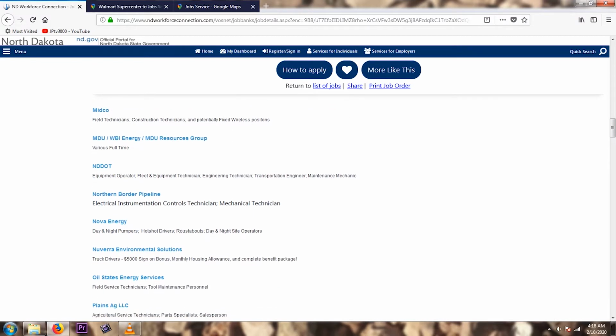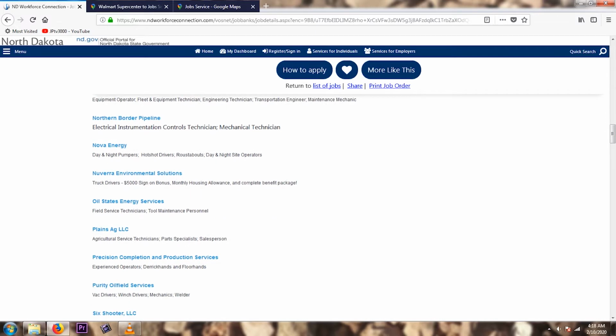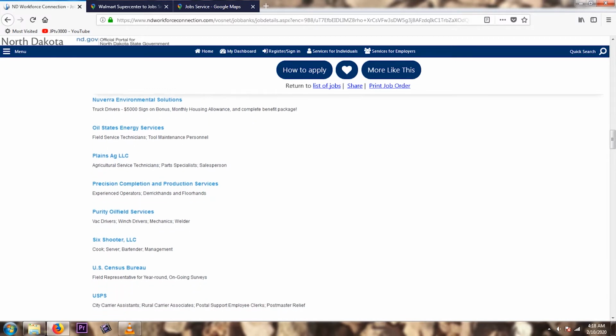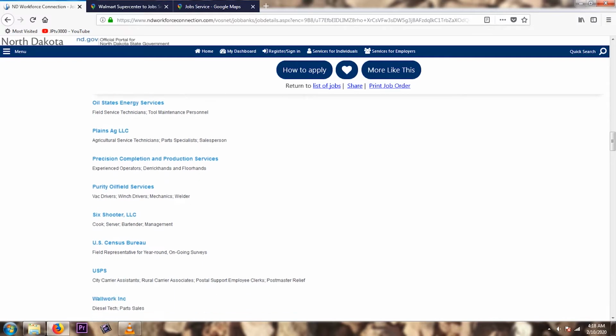Nova Energy, they do oil field, and it's quite a few women that work here at Nova Energy. Nevero Environmental, this is a trucking company. Oil States is an oil field company. Plains, oh okay, this is Plains Ag. This is not Plains Trucking stuff. Precision Completion, this is drilling. That's a drilling company. Purity is a water hauler company. I worked there. I enjoyed my time working there.